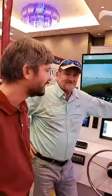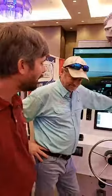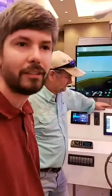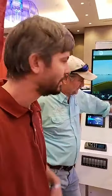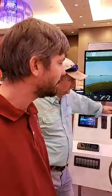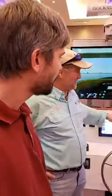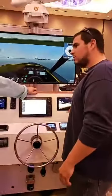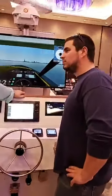This 3D is the Raymarine Axiom. You got the Axiom Pro, hybrid touch, both touch screen and buttons, which is nice if you have wet hands, gloves, out in rough seas. And that's the regular Axiom there. This is the one we have on a black box, right? The 3D. We have this? Yes.